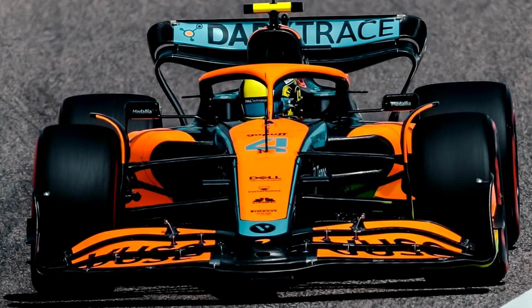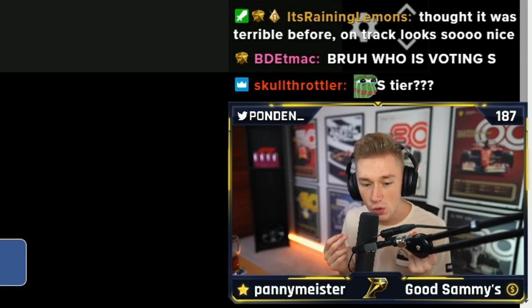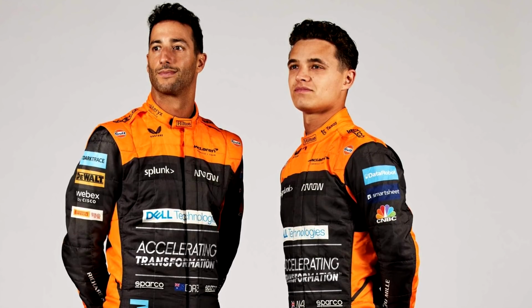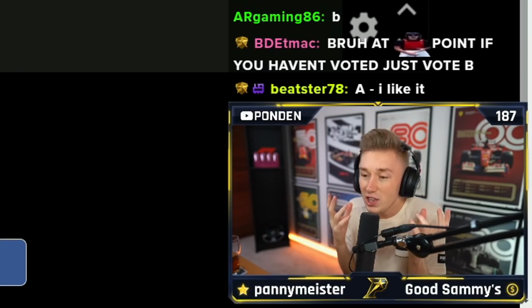The blue is so washed out. The orange is so faded. And they didn't even use the black. Sorry, they didn't even use the gray on their overalls. They used black. It then came out on track, and part of me felt like it looked better. Part of me felt like it looked worse. And I think that's a bad thing.